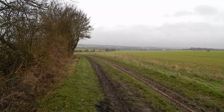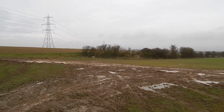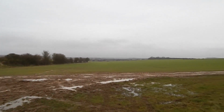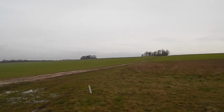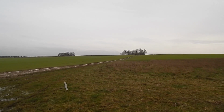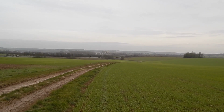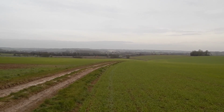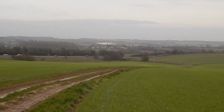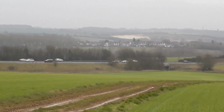We now turn left along this bridleway for a short distance. At this path junction, Harcamlow Way turns right, up there to all those trees. Looks quite muddy. The path heads down to go beneath the M11 motorway, and Newport is visible ahead.